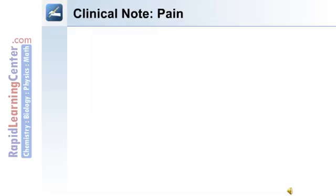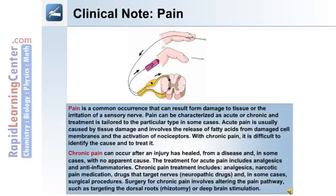The following is a clinical note on pain. Pain is a common occurrence that can result from damage to tissue or the irritation of a sensory nerve. Pain can be characterized as acute or chronic, and the treatment is tailored to the particular type in some cases. Acute pain is usually caused by tissue damage and involves a release of fatty acids from damaged cell membranes and the activation of nociceptors. With chronic pain, it's difficult to identify the cause and difficult to treat.